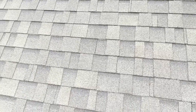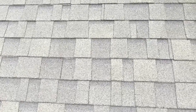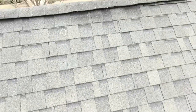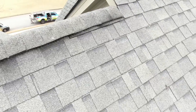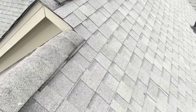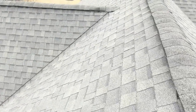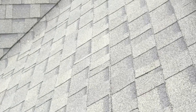So what I usually like to do is to just get a good sweeping view of a big area. So back off here a little bit and do that and get a good view of just a nice big area on the front and on the back. And we're all looking at the same thing right here, so I'll just save the commentary for when I see something we should talk about. But we'll get a good sample of just looking at the whole roof and seeing a lot of different areas.